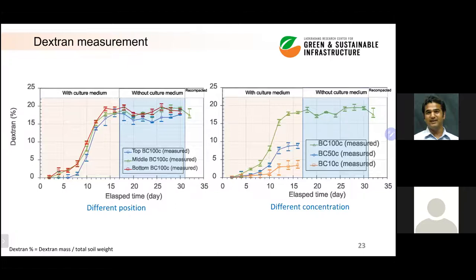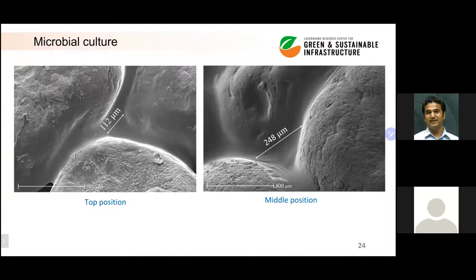We also observed that the dextran at the top surface is always less than in the other parts of the container. This may be natural variation, but we observed it in every single container. So we brought samples to do the SEM test. When we zoomed into the soil particles, we saw the particles and the gel produced by the bacteria, but we spotted a very white dot along the soil grains and the gels, and we were wondering what that was.